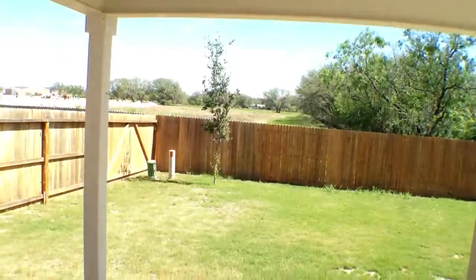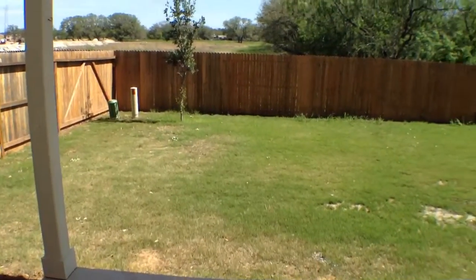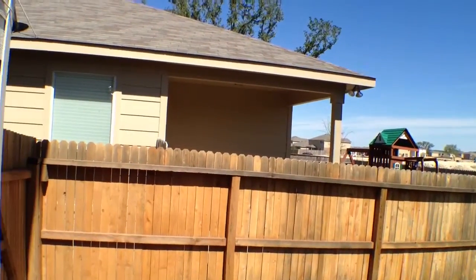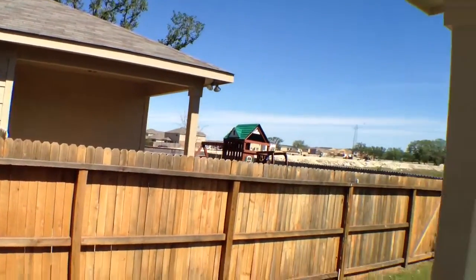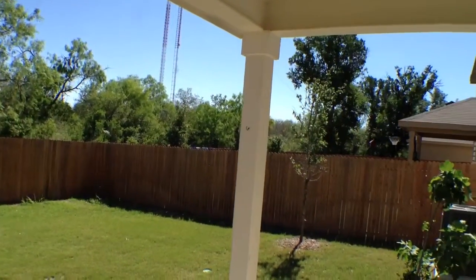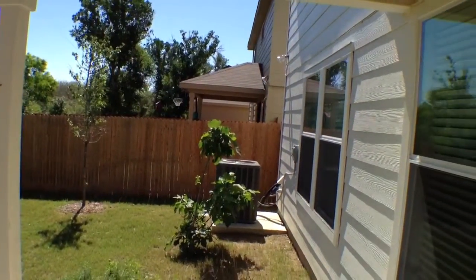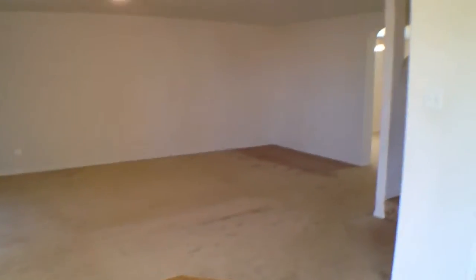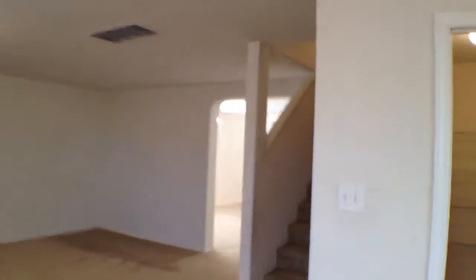And while we're by the back door, I guess we'll check out the back yard. Has a nice covered patio, privacy fence, nice landscaping, and now we'll go upstairs.